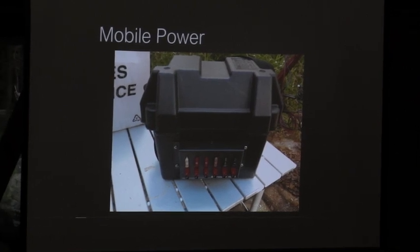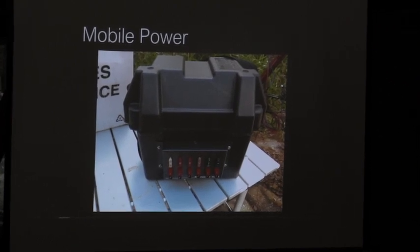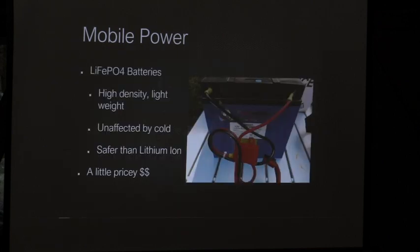All right, I've talked about the computers, I've talked about the software and the technology, and it's great and all. I want to say a few words about how you're going to power this. This is a power box I built myself. My favorite way to power this is with lithium iron phosphate, the big giant word, right? Lithium iron phosphate. These batteries are really great.